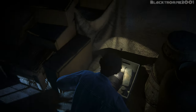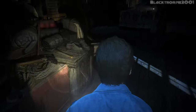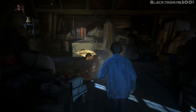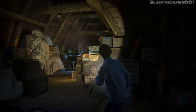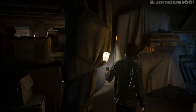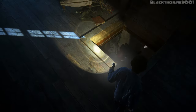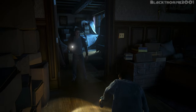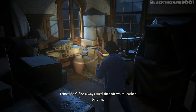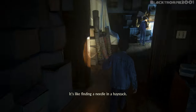Nope. It's not gonna be in this attic. Boxes are filled with old traveling and camping equipment. Huh. Yeah, that'll do. Down we go. So, how do we find them? What, Mom's notebooks? I mean, don't you remember? She always used that off-white leather binding. Yeah, I know, but it's such a large place. It's like finding a needle in a haystack.